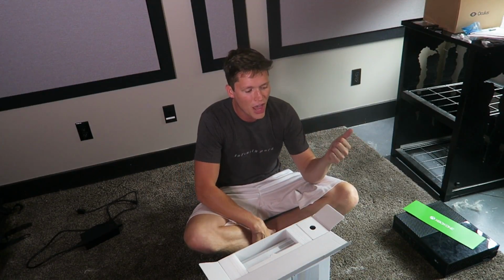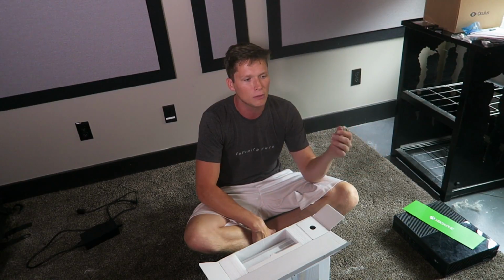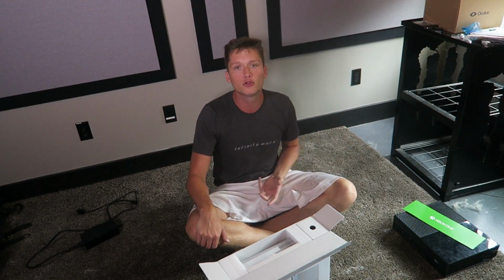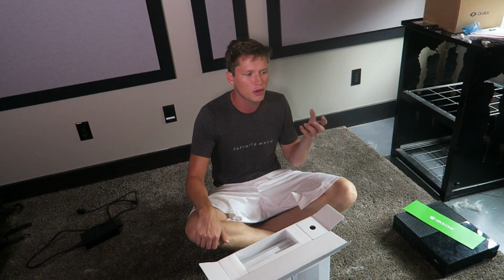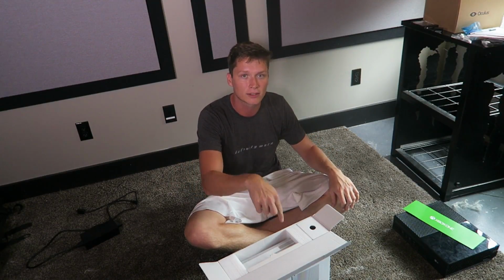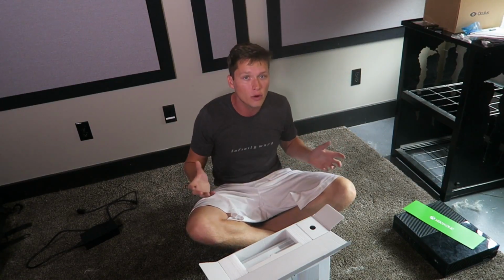So it's got that. You can stream Netflix and stuff in 4K, which I guess is pretty good. And then the big thing is, and I don't even know how much I'll use this, it's a 4K Ultra HD Blu-ray player, which those in themselves are really, really expensive. I think a lot of the straight up Blu-ray players are more expensive than this thing itself, even though this is a game console and a Blu-ray player at the same time. So those are pretty much the main differences I know about.